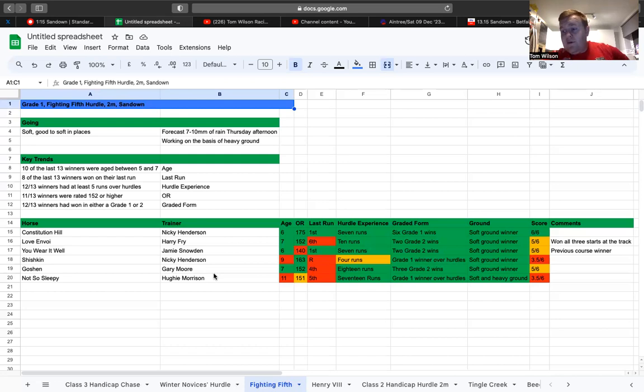Love Envoy, on the other hand, is a very, very solid bet here to come in behind Constitutional. She meets the age profile. She's got the official rating that she needs to go well, according to the stats anyway. She's had 10 runs over hurdles. She's 3 from 3 at this track. She's got 2 grade 2 wins. She finished second behind Honeysuckle, and she's a soft ground winner. She's won all her starts at the track. That for me is a massive, massive bonus here.